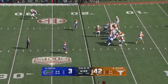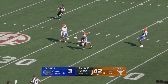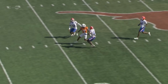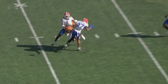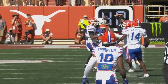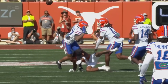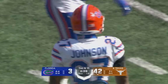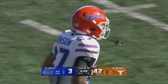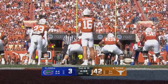And here is Arch to wind it up, send it downfield, and into coverage. It is incomplete. As he wide receiver down the field. Look at Johnson here in Bond. He gets 2 hands on him. I think that should have been called PI. Yeah, there's no doubt that Johnson got there early. Johnson, who himself has been dealing with an injury, as this defensive backfield for Florida has been patchwork today. You can hear the fans here at DKR believing it should have been PI.